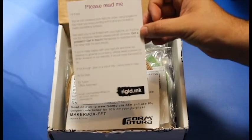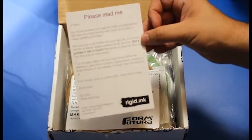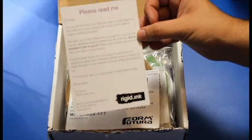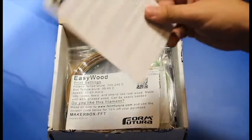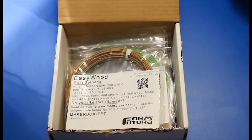Then, if you've been watching my recent videos, you will recognize this next leaflet from Rigid.Ink, as I am just winding down the prints I've been doing for the Rigid.Ink sample pack that they actually sent me. Some wonderful filament, and I'll get into that a little more later.